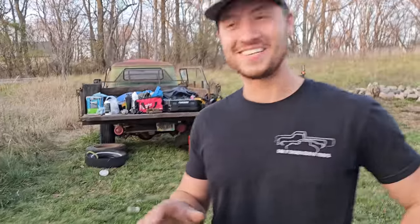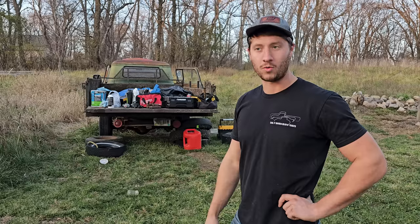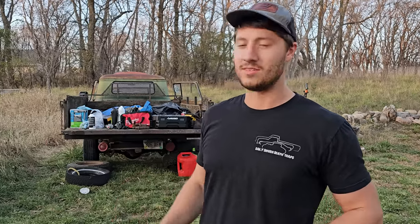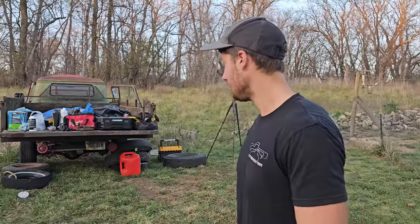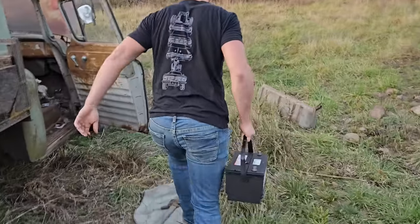We also have, just in case, a tent, because we don't want to pay for a hotel like last time. So we got a tent and sleeping bags. We're going to try to get this thing to idle. If we can get it to idle today, this evening, I think we still have a really good chance. But if we can't get it to idle, we might have to think about some different ways of getting it home.